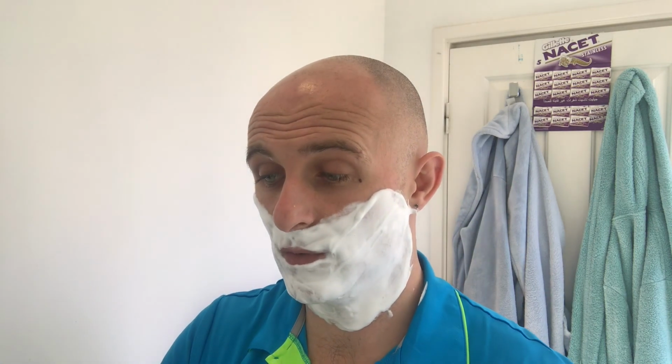It holds the blade tight, and it feels good. It's been washed and sanitised, and I'm looking forward to it. Let's see how it feels compared to the Bullet Point.